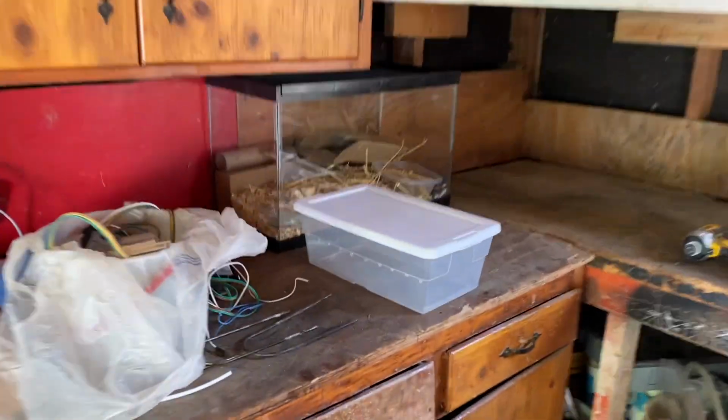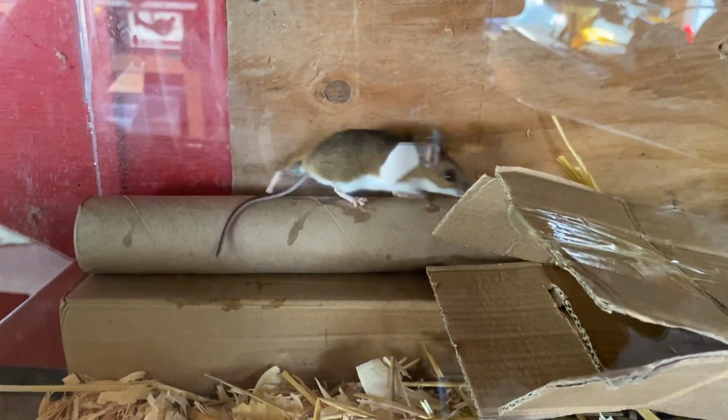They did all right, but I eventually decided to let them go after about a week because they really wanted out. Here is a video I got of the mama mouse, and one of the characteristics of the North American deer mouse is that they have a two-colored tail, so the bottom color is kind of white and the top's brown. Okay, I'm releasing the mice. As you can see, they've been trying to get out, and they would have succeeded.